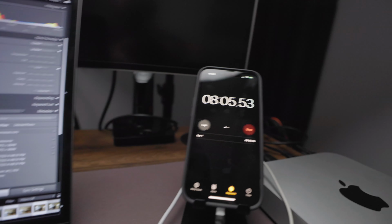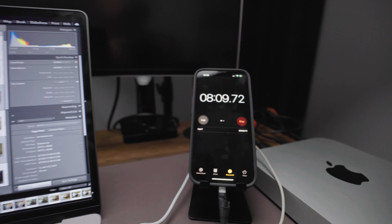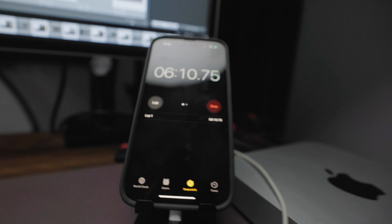So I did a test of one of our recent listings and I merged 37 auto exposure bracketed photos. This was anywhere from 3 to 5 photos being merged into one HDR photo. So my laptop merged the photos in 8 minutes, and then the M2 Pro did it in just over 6 minutes. So again, faster on the M2 Pro.